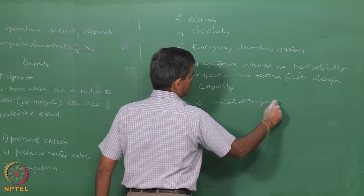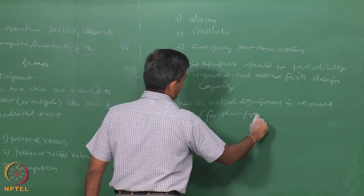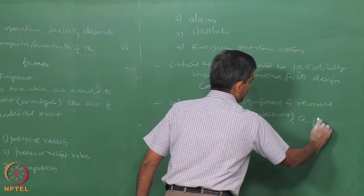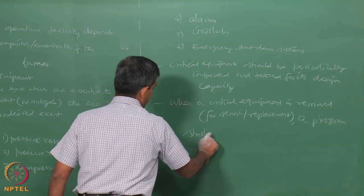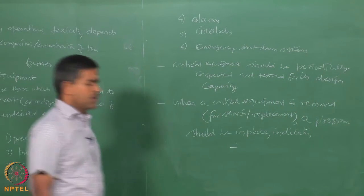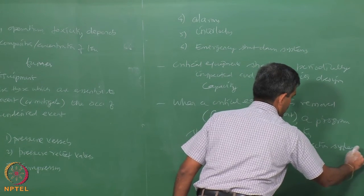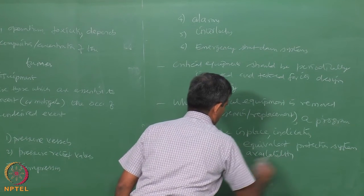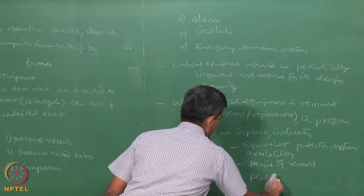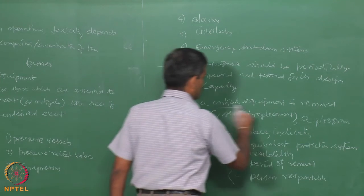When a critical equipment is removed, let us say for servicing or replacement, whatever may be the reason why you want to remove this, a program should be in place indicating what are the equivalent protection systems available, the period of removal and the person responsible. This detail should be available when you especially remove a critical equipment from the service area.